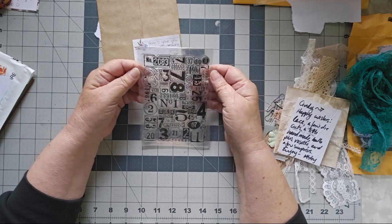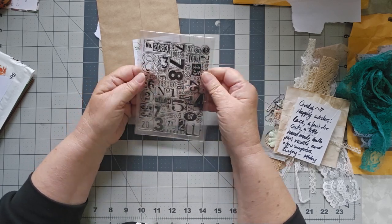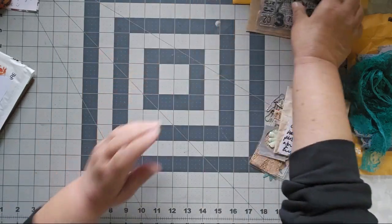As my son would say, holy moly mackerel cow. That's going to be fun to use. That'll make some really nice. That's a nice stamp. Thank you for that.